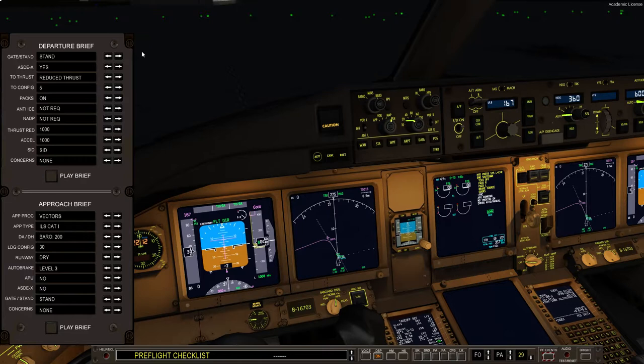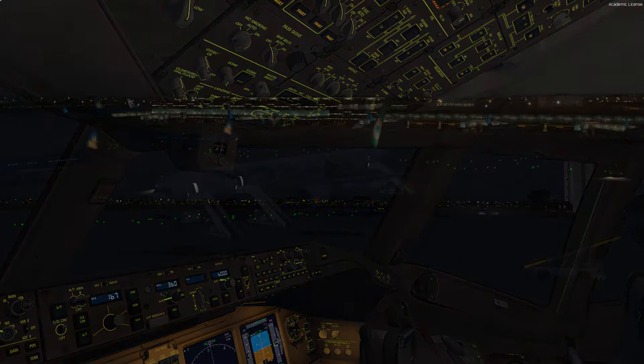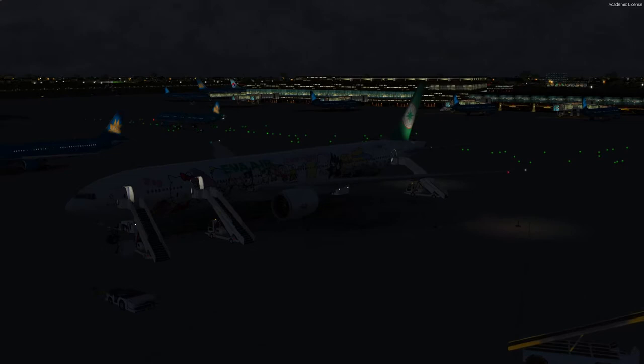The taxi route out to the departure runway will be as assigned. This airport uses Aztecs, so don't forget to turn on the transponder prior to taxi. We will use reduced thrust for takeoff. Before 80 knots, I'll reject the takeoff for any of the following: takeoff configuration warning, system failures, tire failure, unusual noise or vibration, abnormally slow acceleration.